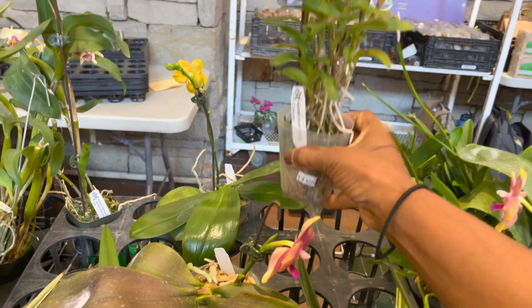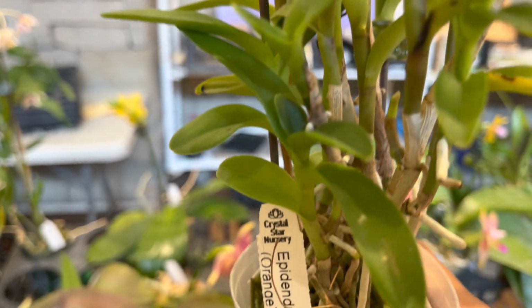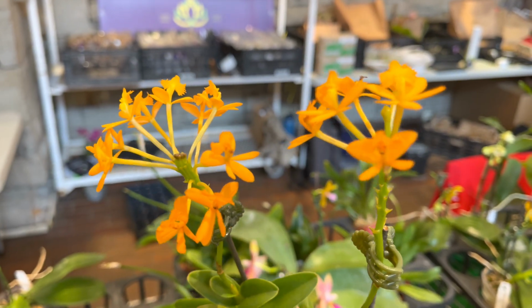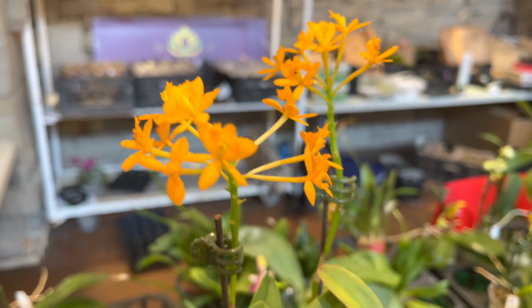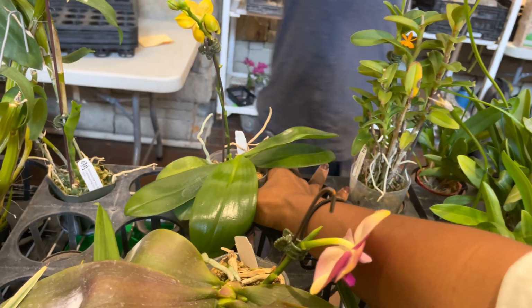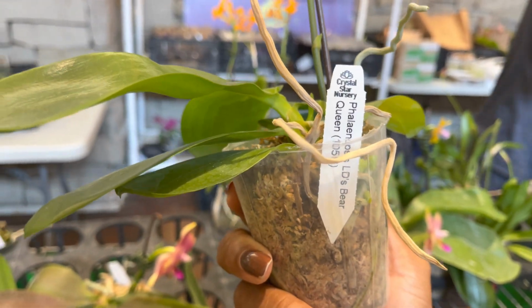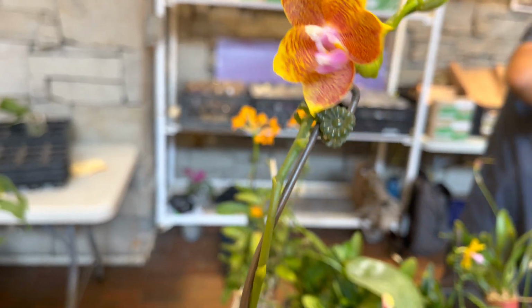They also had a few epidendrum orchids. They were priced at $40. The LD Beer Queen is so interesting and very tempting. Priced at $38, I was eyeing this one.